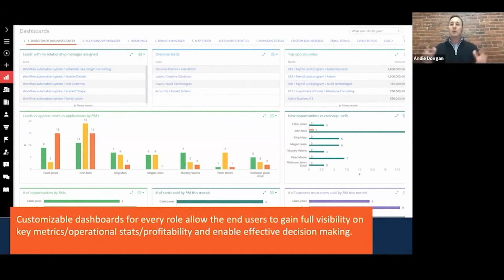So here you see a great example of a dashboard that allows us to see and track some critical aspects of our day-to-day job. It shows us some leads that have been distributed to me, and I can go ahead and drill down into each of those. I can see some overdue leads, or the leads that haven't been touched yet, and this can be applied for both the end user and the manager. Based on this information, I can quickly follow up with a needed relationship manager or reassign this lead to make sure that nothing falls through the cracks.